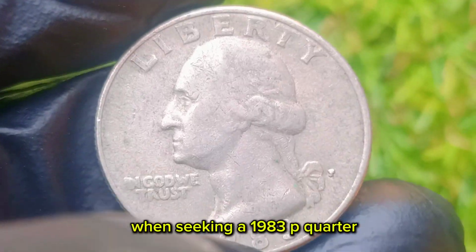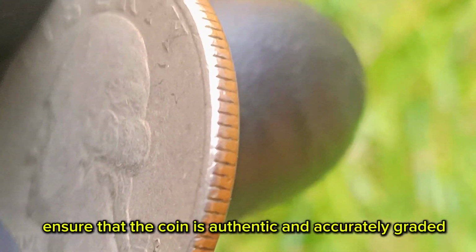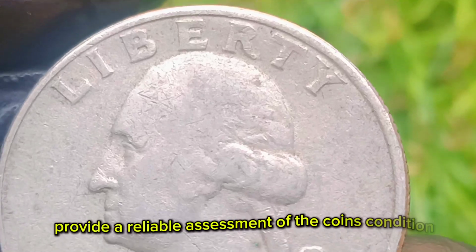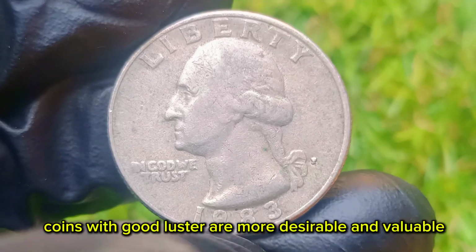When seeking a 1983 Quarter, collectors should consider the following tips. Ensure that the coin is authentic and accurately graded. Coins graded by PCGS or NGC provide a reliable assessment of the coin's condition. Well-struck coins with good luster are more desirable and valuable.